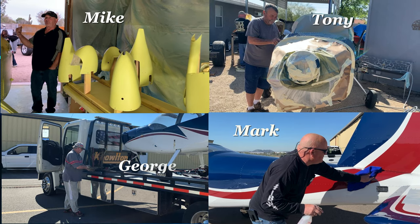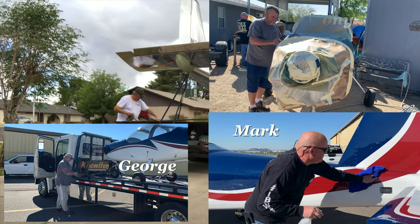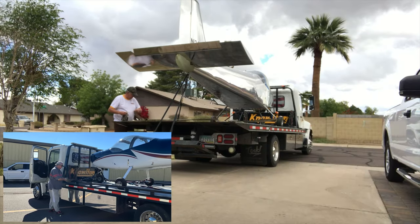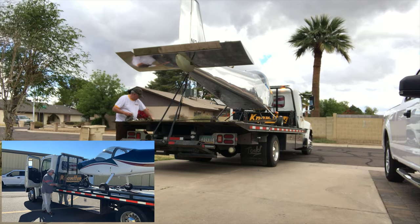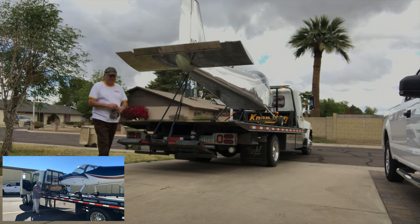This is George Knowlton. George and I have been friends for a long time. He helped me to haul my plane back and forth all the time. Even from the first time when I built my plane, he helped me to bring it from my house to the hangar.